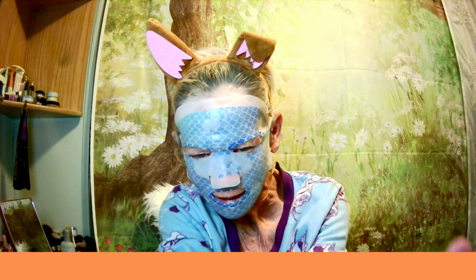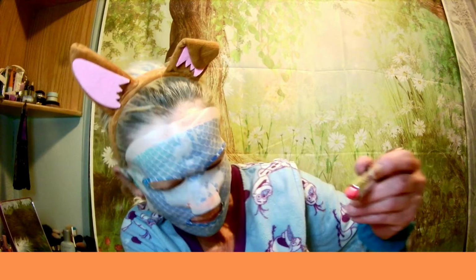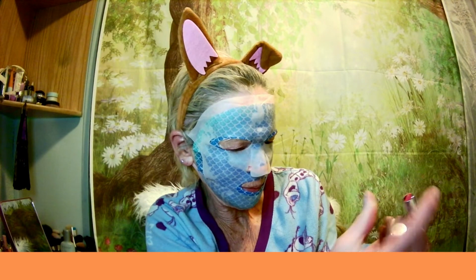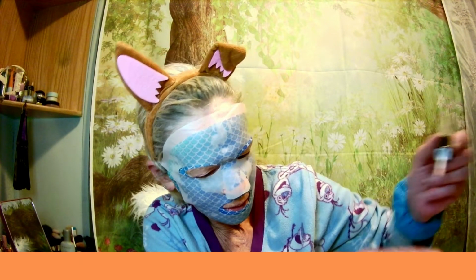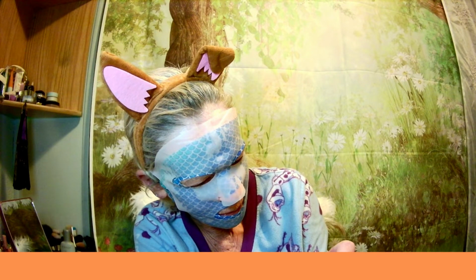This is kind of like a pink. To me in the store it looked kind of peachy, but at home here it's pinky. Oh yeah, it's quite pink. Quite pinky. That's okay. Can put a gloss over top. Well, the gloss is a kind of a rose gold glitter. Oh yeah, that's pretty.